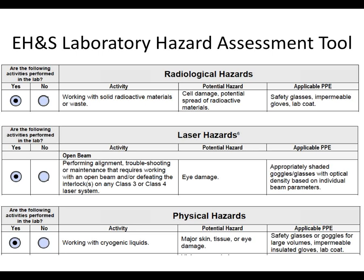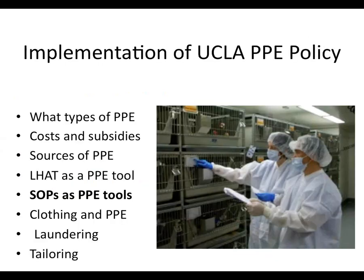So this has multiple functions. It allows the PIs to assess what hazards are present and what PPE is required. It also serves as a useful tool for our EH&S because the PIs fill it out saying what hazards they have in their labs, and then it allows EH&S to return and inspect the laboratories based on the known hazards in the lab, so that allows them to know what type of PPE they should be looking for. So it's a really nice tool for use by both EH&S and individual research groups.